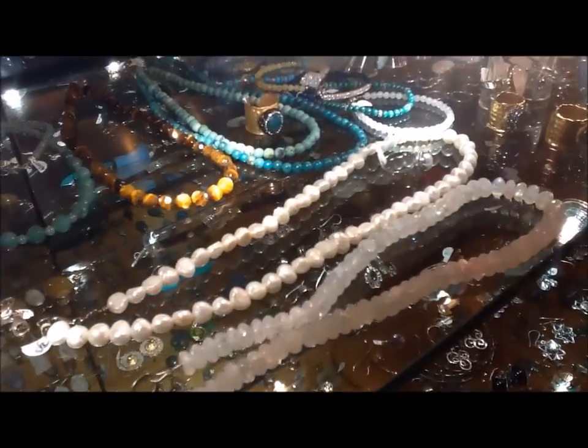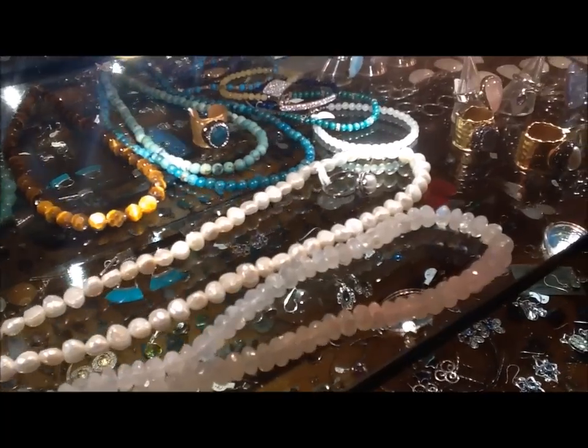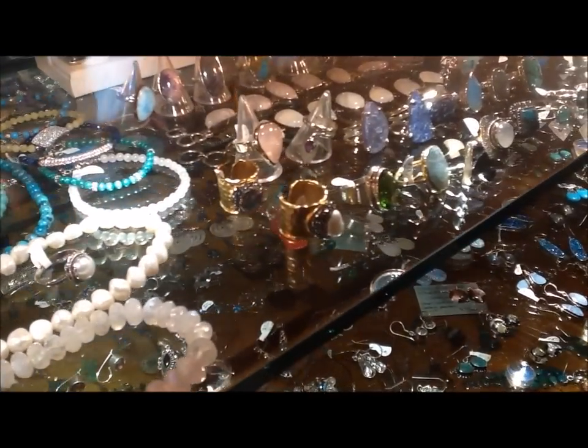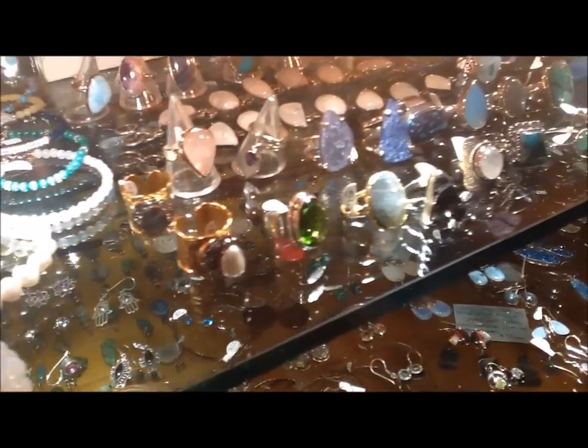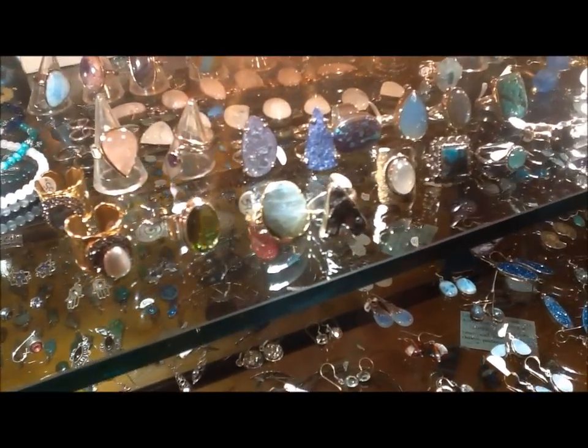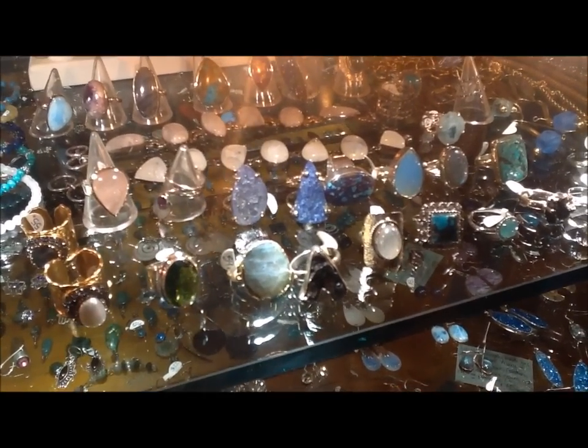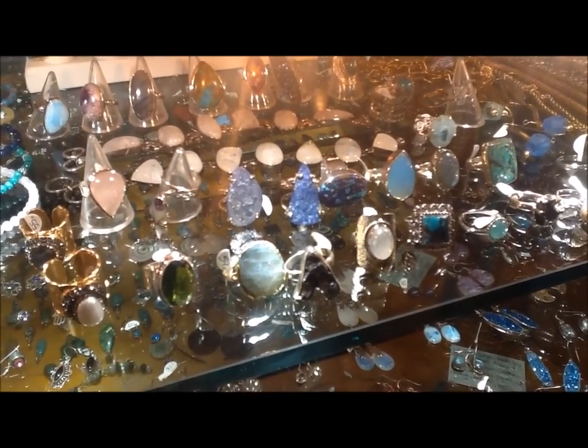And then over here we also have a selection of beautiful rings as well. These set in sterling silver, just like the pendants. And a beautiful choice of stones here for you to explore and play with. And we're more than happy to share with you ring sizes if you have any questions, guys.